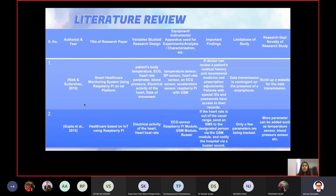The important finding in this paper is that a doctor can review a patient's medical history and recommend medicine and prescription adjustments. Patients with special IDs and passwords have access to their records. The limitation is that data transmission is contingent on the presence of a smartphone. So the research gap was to build up a website for the data transmission.